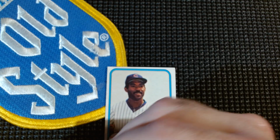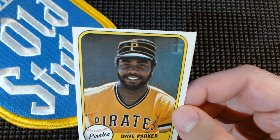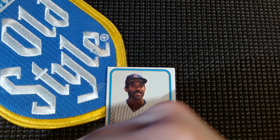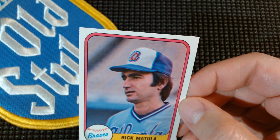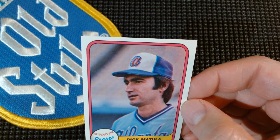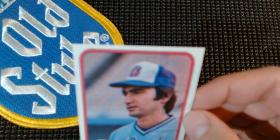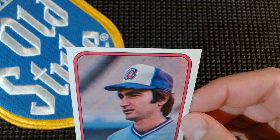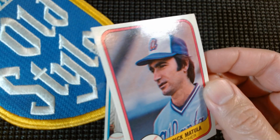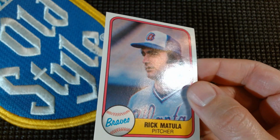Vertical or landscape. There's a good player, Dave Parker. But poorly centered, top to bottom, left to right. Put him in the good pile. Rick Matula, so you get a common, and then you'll have better centering there. But look at the A on his hat. I guess that's a registration problem. It's like there's an outline or something, unless that's the way their hats were. Yeah, they got some gloss to it. It's just hard to tell with that very dull looking photo quality.